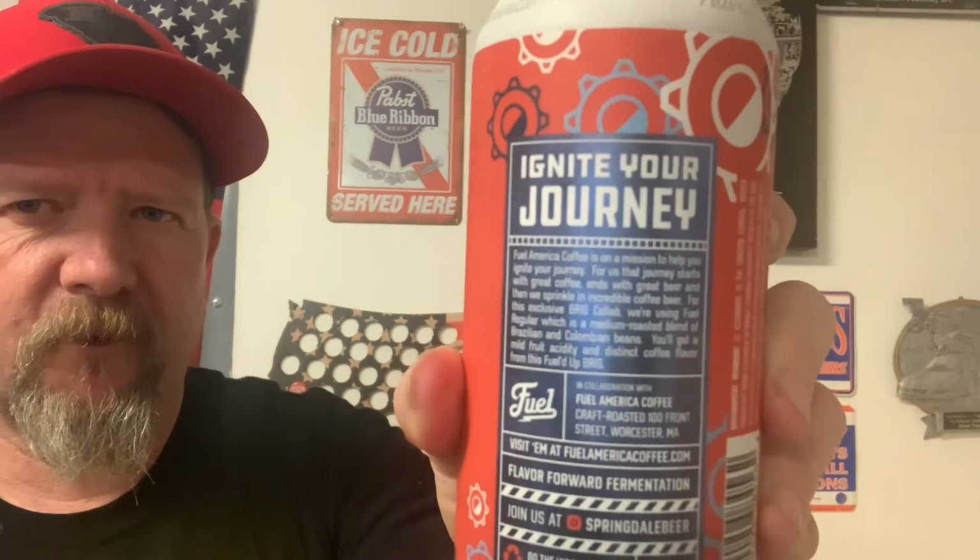Fuel America Coffee is on a mission to help you ignite your journey. For us, that journey starts with great coffee, ends with great beer, and then we sprinkle in an incredible coffee beer. For the exclusive Brig collab, we're using Fuel Regular, which is a medium roast blend of Brazilian and Colombian beans. You'll get a mild, fruity acidity and distinct coffee flavor with this Fueled Up Brig. And if you want to pause that, you can read that right there, I guess. It's kind of hard to see.